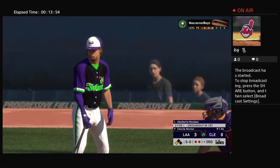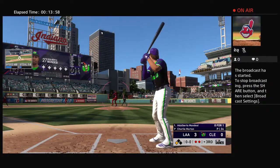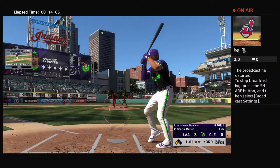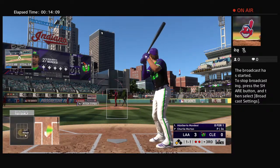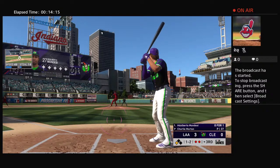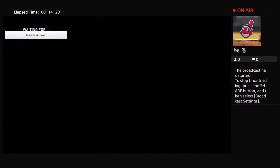Ready for another chance? Adalberto Mondesi, runner in scoring position with 2 gone. He's ready. Here's the first offering. Ball 1. Man on third with 2 down. A ball and a strike. 1 ball, 1 strike. And that fastball's too much for him there. 1-2. This pitcher's bringing it with some high velo. A swing and a miss. That retires the side.